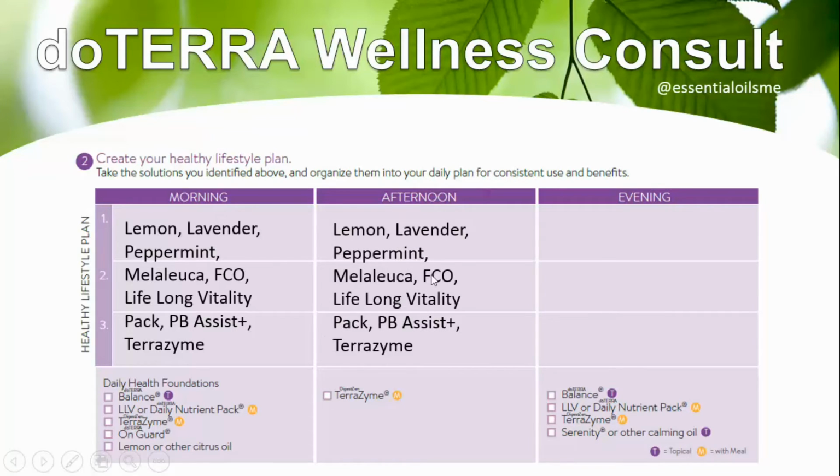I'm just listing some examples here, but mostly what I do is the enzymes, and I do the peppermint and the lemon mostly throughout the day. And then if I eat something that is mostly cooked, I'll do the enzymes. So this really varies depending on what's going on. Like if I sweat a lot, I may wash my face again in the summertime.